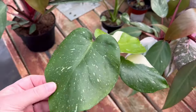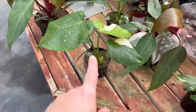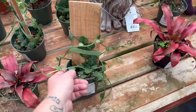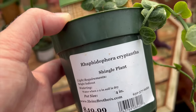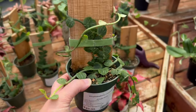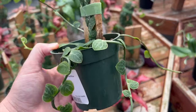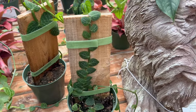Okay, Adam, if you're watching this, look at these leaves. $100 for that. Look at this one. A cryptanthus. I butchered the shit out of that name. This is so cute. Look at that.